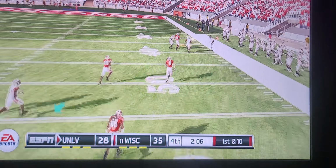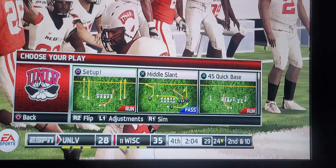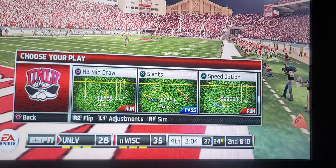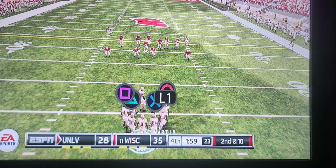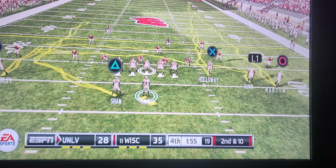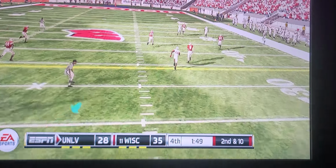No, no, no, no. As we get blocked. Did our dude catch it? No, they say he didn't catch that. Rigged the match. Oh, my God. I think he had that. But the refs say he did not. Can't do anything about it.